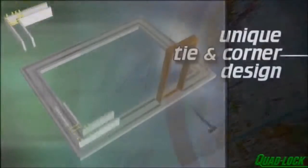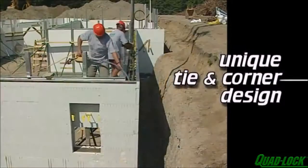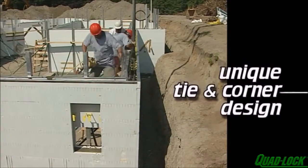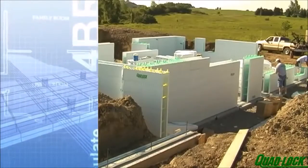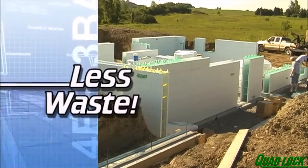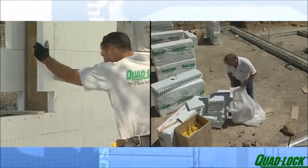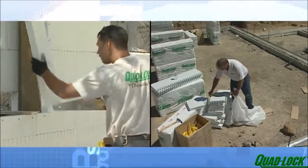Quad Lock's unique tie and corner design ensures a problem-free job during the pour of the concrete, a critical step in creating an ICF home. Another great benefit to builders using the Quad Lock system is that Quad Lock creates less waste compared to block systems. With Quad Lock, most parts that need to be cut can be reused in the same project.